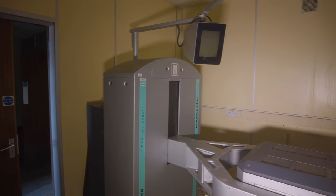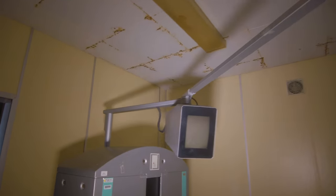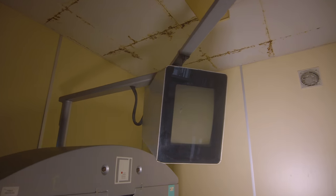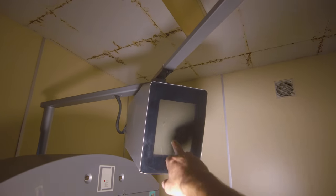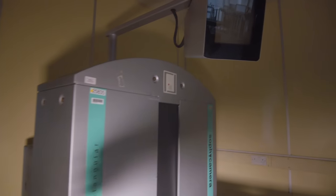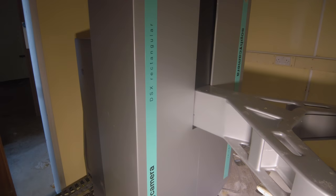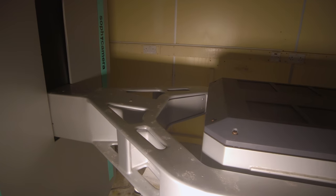Oh, this one's got a television on it, so you can do live viewing. You can look at the scanned area live. Look at that. Wow. DSX rectangular by SOF camera. Is this X-ray again, or is this a different... God knows. Video? No idea.